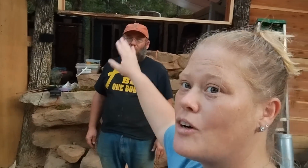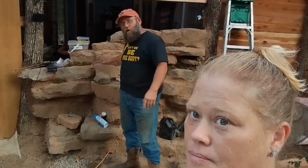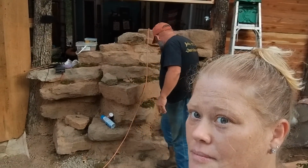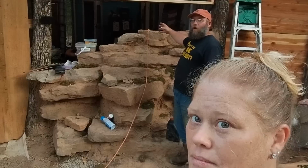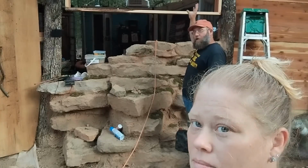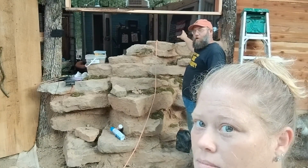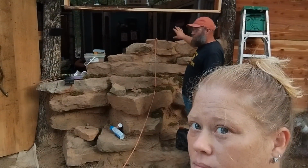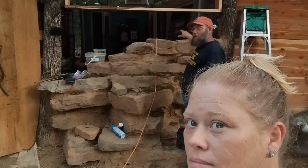All right, so anyway, Wiley, explain to us kind of your plan here. Or kind of what we have going on right now, and then what you're planning on doing with the bottles. So what we have going on right now, of course, the rock wall is almost done. We're putting the wood stove on the other side of the rock wall, and the pipe will be coming out here for the exhaust. So we still have a little bit more rock to do right here to go around that pipe.